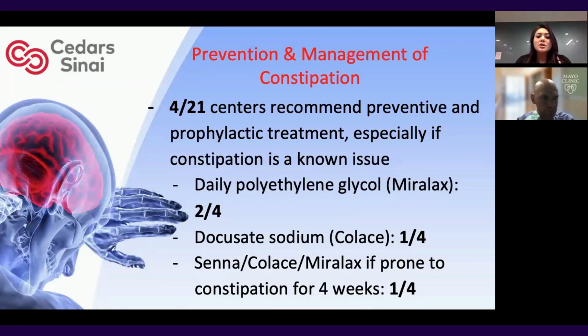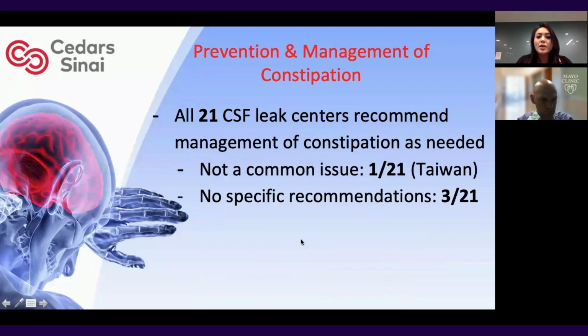So again, we surveyed 21 centers. 4 out of those centers recommended preventative and prophylactic treatment of constipation if it's a known issue with the patient. 2 out of those 4 centers recommend daily polyethylene glycol or Miralax. Then as you see here, 1 center just prescribes docusate sodium, and 1 center does a cocktail of Senna, Colace, or Miralax for 4 weeks if the patient is prone to constipation.